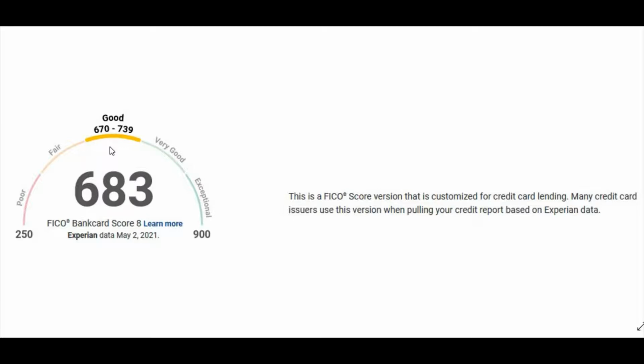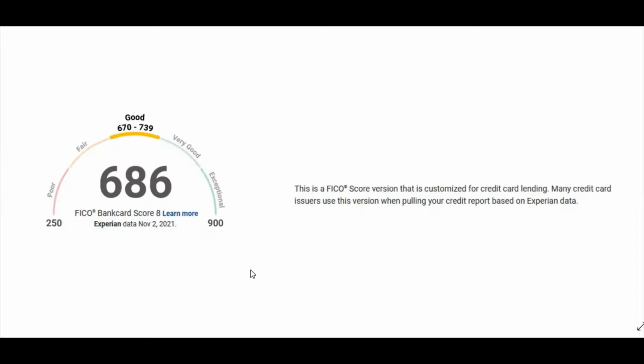So with that being the case, we're going to show you the updated bank card score, which is a score for your credit card right now. Here is my bank card score, my FICO 8 Experian bank card score for November 2nd, 2021. You see, I'm at a 686. Back in May, I was at a 683. Now it got back up to a 686 because it actually got down to the 660s because of certain things that happened in my credit reports. So now I'm back up to a 686 on November 2nd.